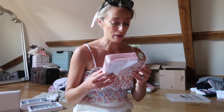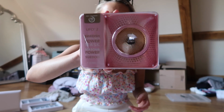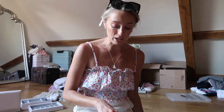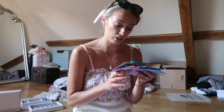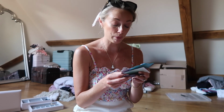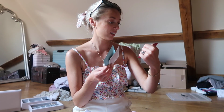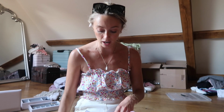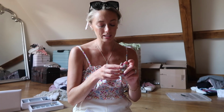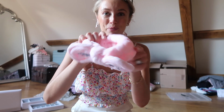The UFO 2 power mask. I've had a facial with these before, and it basically uses heat or super cold temperatures to make the mask penetrate deeper into your skin, and you can get loads of different versions of the mask. So we've got a purifying, glow addict, pearl infused mask. What's this? Hyaluronic acid, acai berry, and illuminating eye perfector. So there's even one that's specific for the eye area. What's this? Ooh, vanilla scented candle. And they even popped in a little fluffy headband. That is so cute.